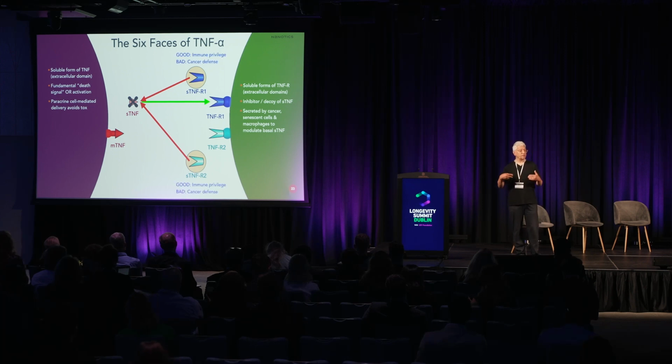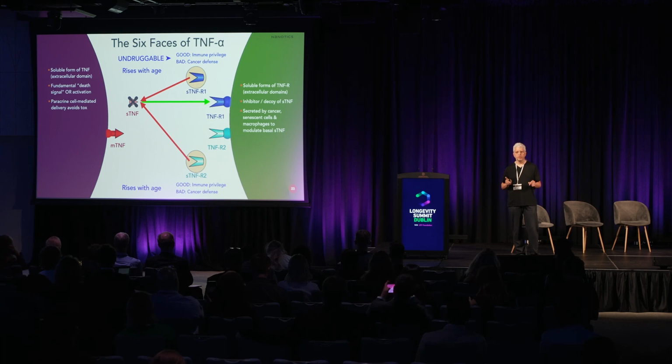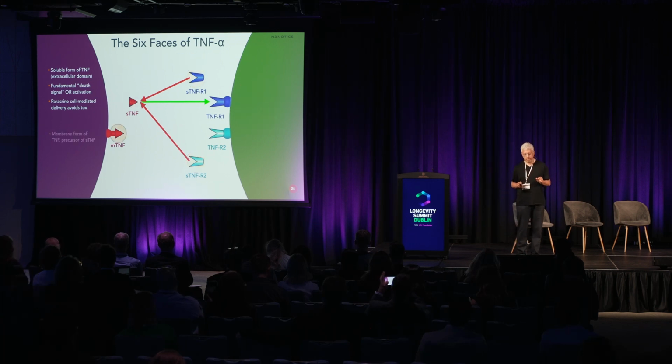That's good in that they create immune privilege, particularly fetal immune privilege. Pregnancy depends on STNFRs. It's bad in that it's the defense of all solid tumor cancers. It's an undruggable target. A drug against soluble TNF-R1 would also bind and block membrane TNF-R1. That pathway must be kept open for immunity to function. And it rises with age. These targets rise with age.